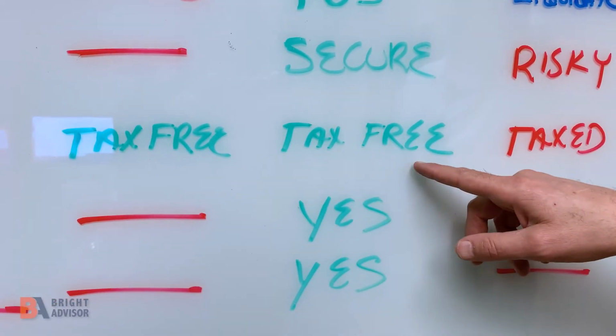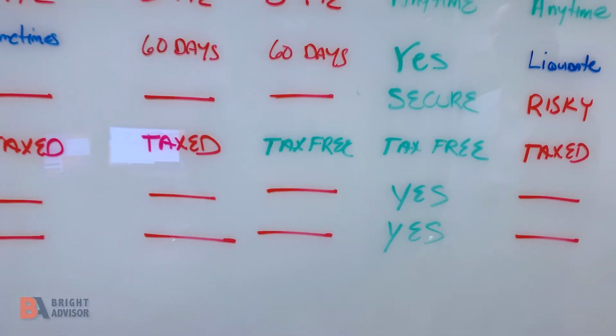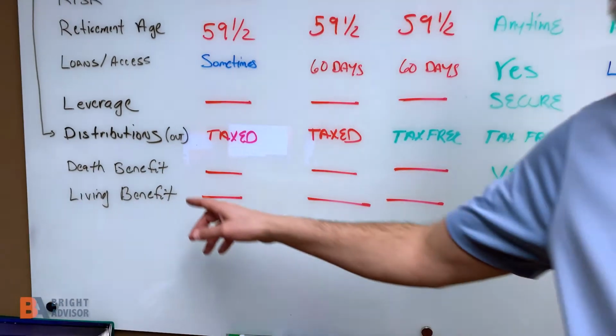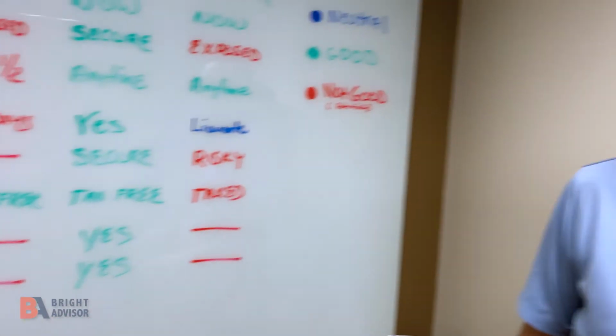Distributions, meaning when you take income, come out of a 7702 account tax-free, similar to a Roth, but with two additional features. These types of accounts come with a death benefit and a living benefit. What that means is that since this is built inside of an insurance contract, you have your account value, you also have a death benefit value. That death benefit would pass on to your heirs in the case of an event, and it can also be used while you're alive for medical expenses if you're diagnosed with a chronic illness or a terminal illness. These are major advantages to this type of account over the other options.